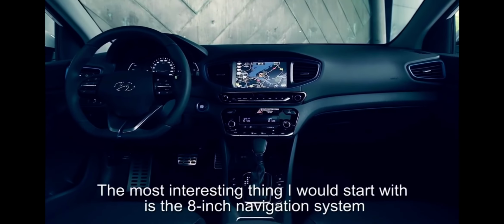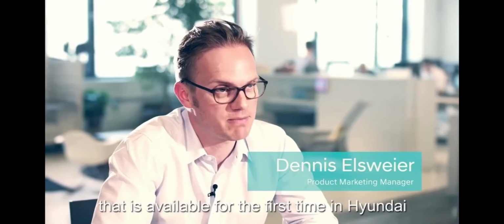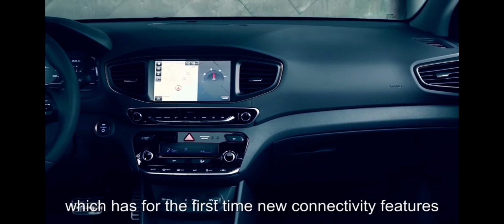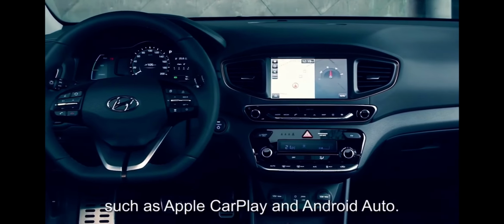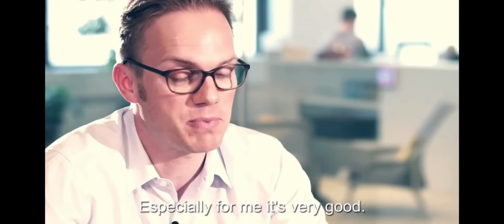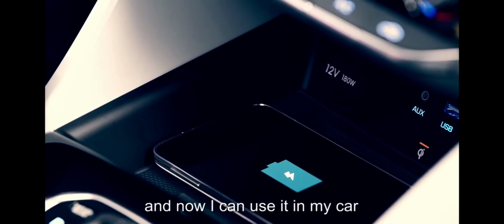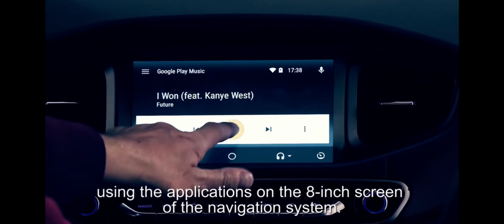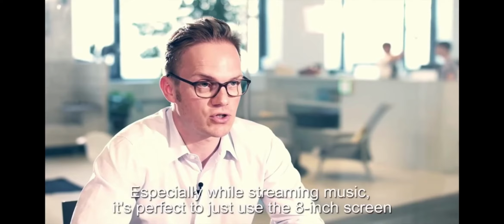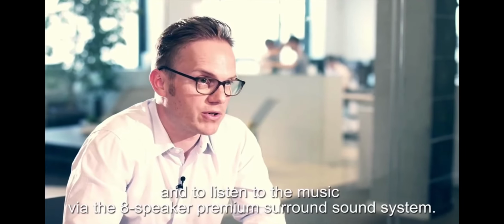The most interesting things I would start with an 8-inch navigation system that is available for the first time in Hyundai, a new navigation system which has for the first time new connectivity features such as Apple CarPlay and Android Auto. For the first time in any Hyundai vehicle that we introduce both features at the same time, especially for me it's very good. I use my smartphone every day and now I can use it in my car using the applications on the 8-inch screen of the navigation system. Especially while streaming music, it's perfect to just use the 8-inch screen and to listen to the music via the 8-speaker premium surround sound system.